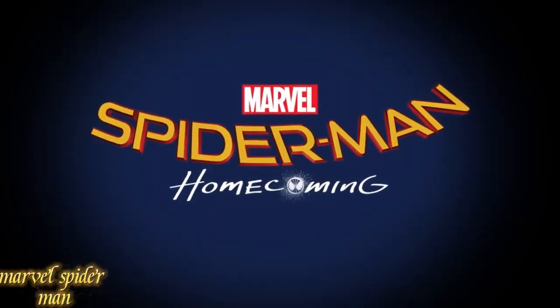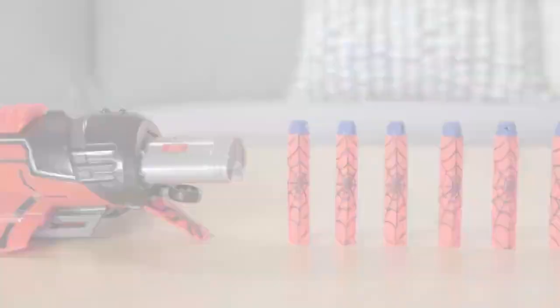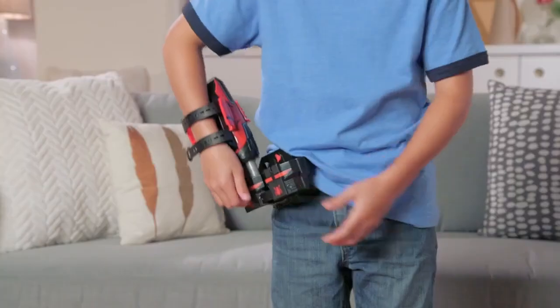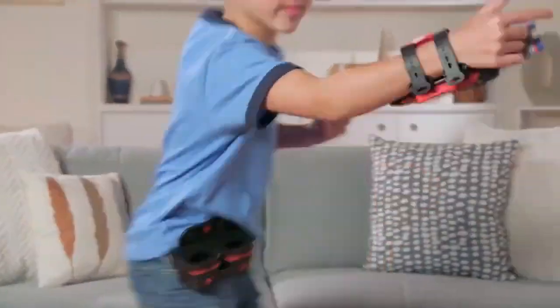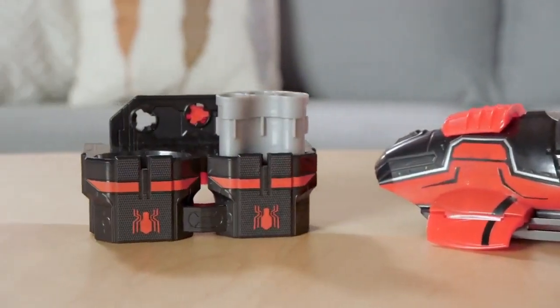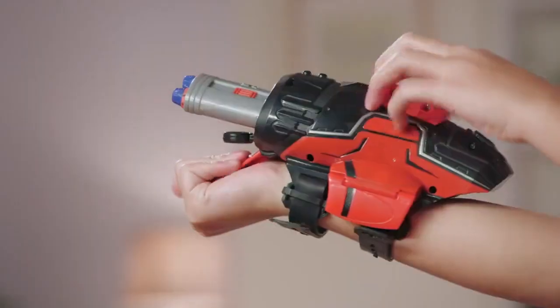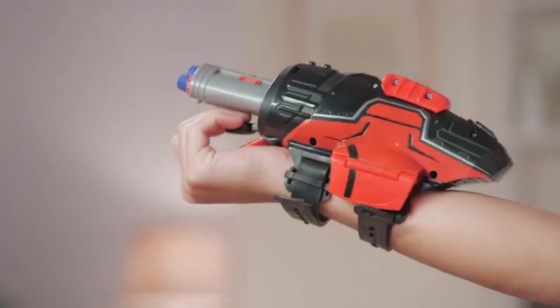Spider-Man Homecoming was a huge success, raking in over $880 million worldwide with a $175 million budget. Along with the film, there's some awesome merchandise, including the Spider-Man Homecoming Rapid Reload Blaster. This Nerf blaster lets you mimic Spider-Man's web-slinging moves.